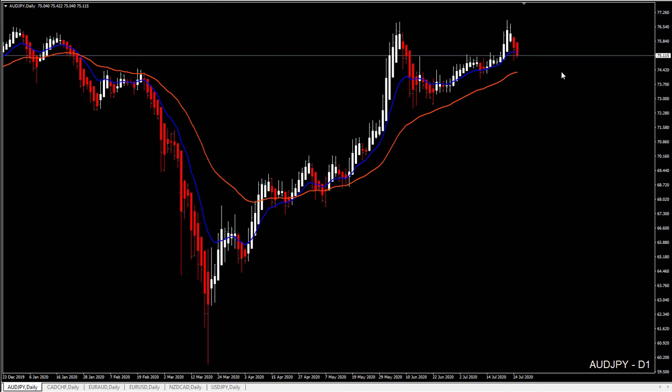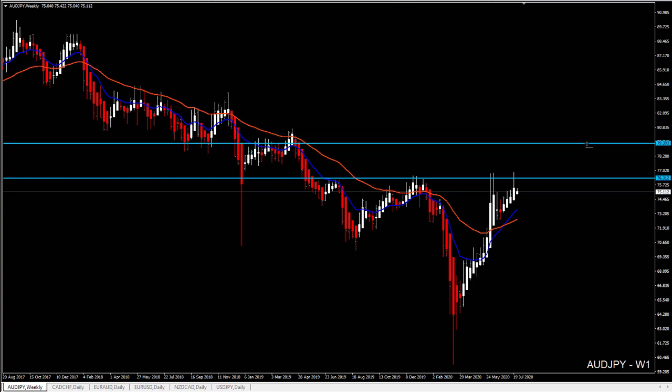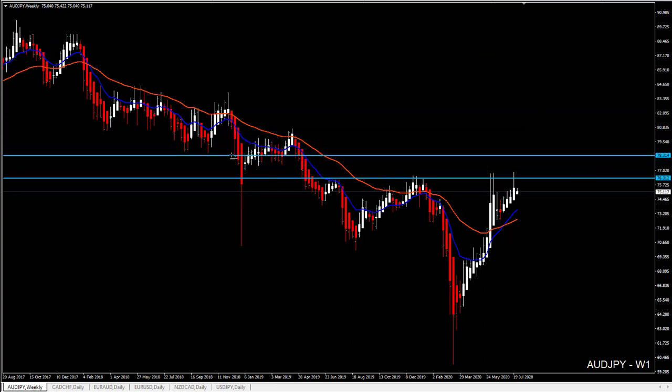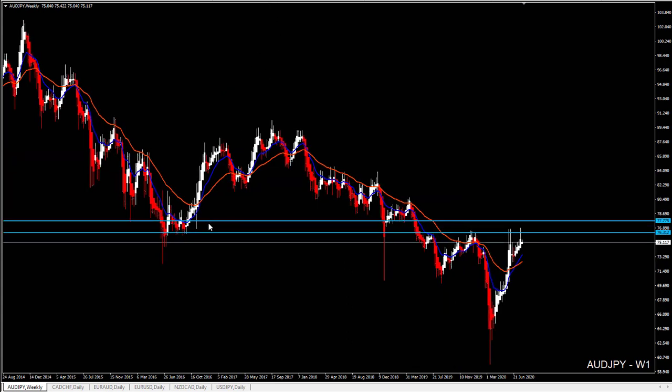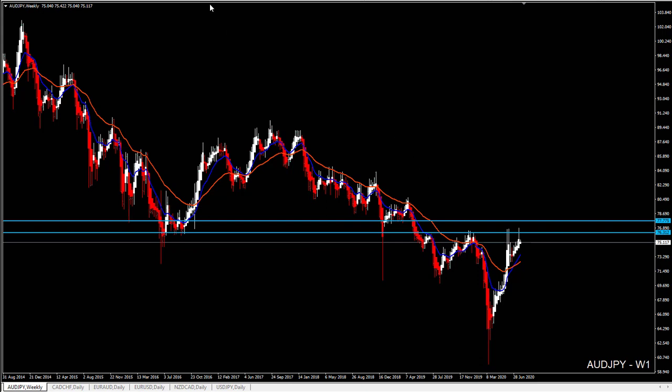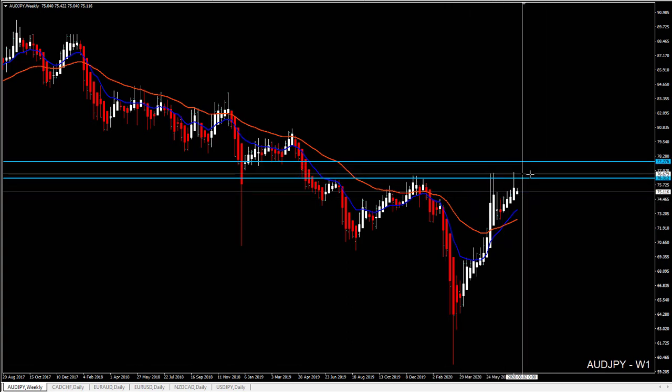So the first pair is Aussie yen. And what we have, it looks like price is reacting again on the weekly resistance. Here we have also a weekly area of resistance a little bit higher, or even here we see that price was retesting this. If I zoom out a little bit, we will see that this is also a good level. In case of breakouts, yes, we can expect another up move, but if we pay attention, on the weekly it looks like a double top.